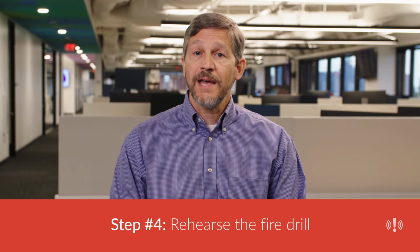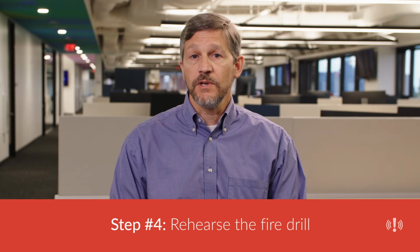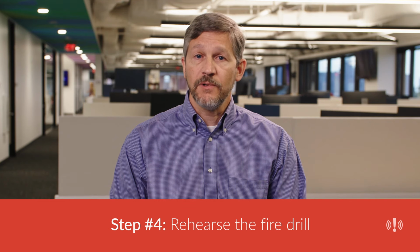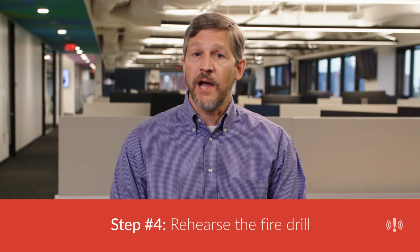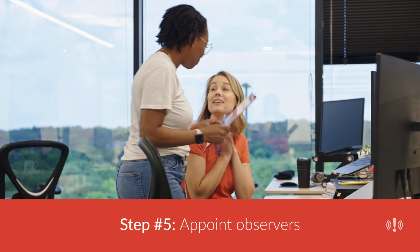Once your employees have mastered a basic fire drill, your fire team should design more intricate scenarios. Change up variables within the drill to train employees on how to react when disaster strikes. For example, by adding obstacles such as closed stairwells, broken elevators, and blocked exits, you can simulate a more realistic environment. Step number 5. Appoint observers.